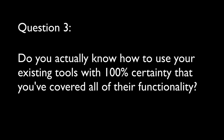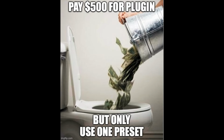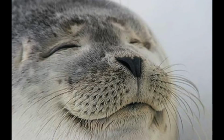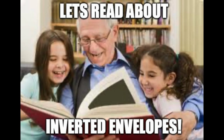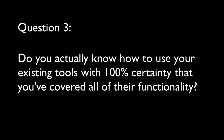Question 3. Do you actually know how to use your existing tools with 100% certainty that you've covered all of their functionality? Music gear is often complex. We buy something because we want the specific facet of what it does, what it gets us. And often we will ignore the fact that it provides a broader range of sounds if you take the time to learn how to use it. There's a personal sense of satisfaction around being an expert on a given tool. And the benefits you gain in production speed and efficiency are significant if you pay your dues, read that manual, practice, and work with that tool and learn all of its ins and outs. So, do you actually know how to use your existing tools with 100% certainty? If you could say yes to that, then go on to the next question.